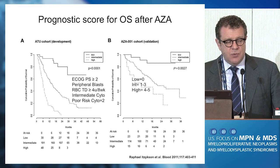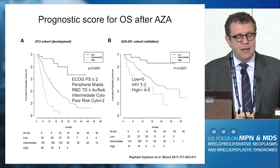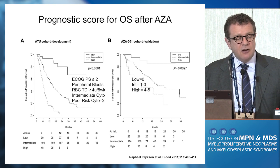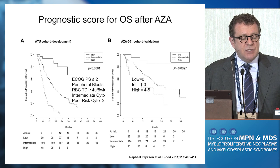So you could add these numbers up. They were all 1 except for poor risk cytogenetics, and they would be placed into low, intermediate, or high risk. And you can see that the low risk patients had a better response to the azacitidine. And I don't think any of us finds this very surprising. But I do think this is useful when talking to patients and coming up with an ultimate overall plan.